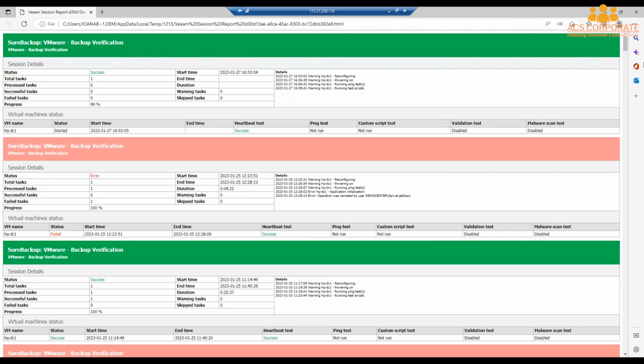Is there a hands-on lab that you can test setting up SureBackup in prior to implementing in your production environment? Thank you for the question, Chris. I will get back to you on that, because in some cases we do have some regional events that imply hands-on labs.